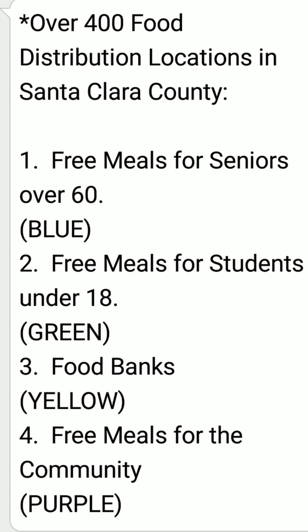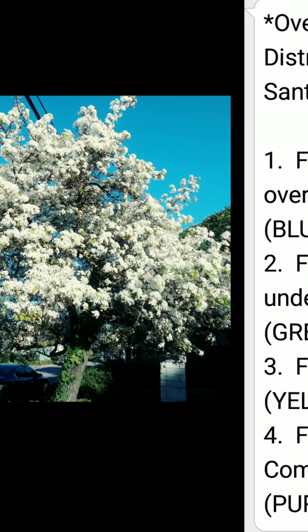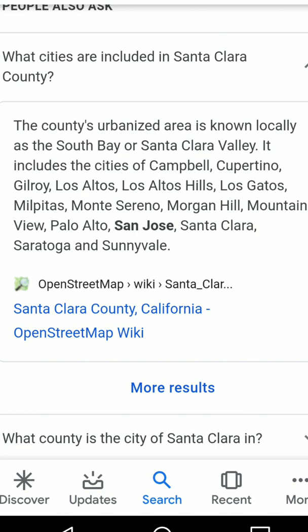So this is for Santa Clara County. Santa Clara County is comprised of 15 different cities. In case you are wondering if your city belongs to this county, this is the list, all 15 of them.